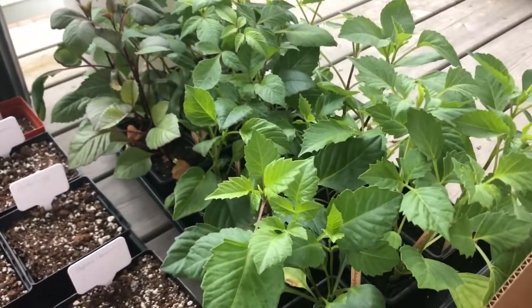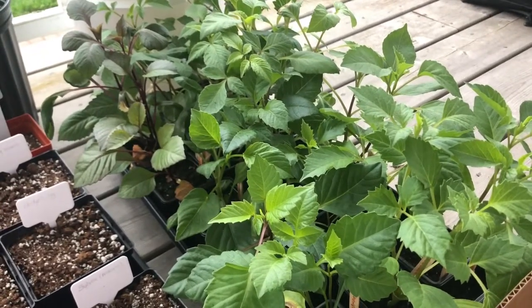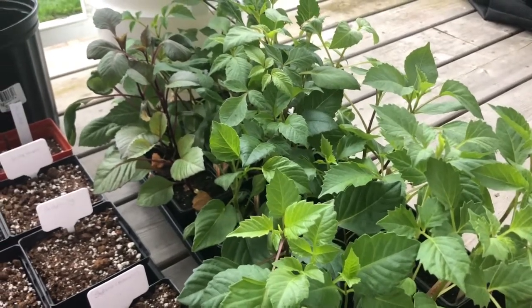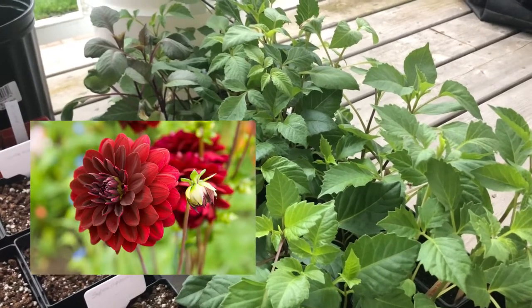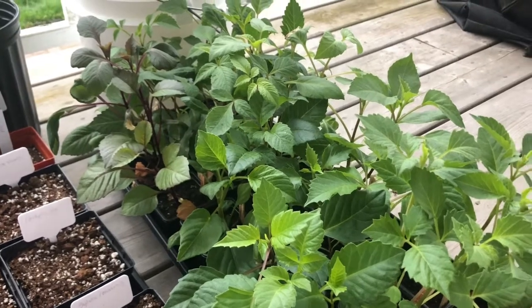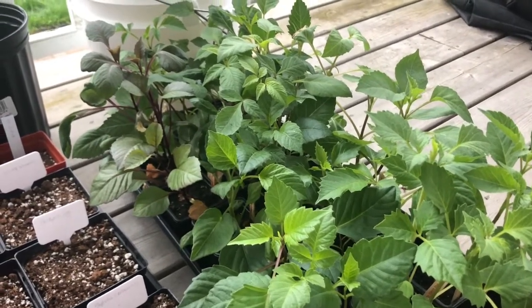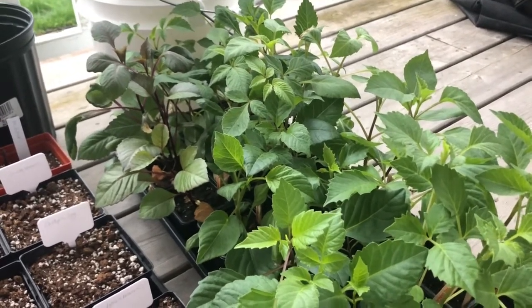I didn't grow any dahlias last year, but the year before I grew one. I don't know exactly what it was. I think it was maybe Arabian Night. And when I talk about some of the different tubers, I'll throw some pictures up so you can see what I'm talking about. But I actually saved seed from it. So 3 of these are seed that I saved.